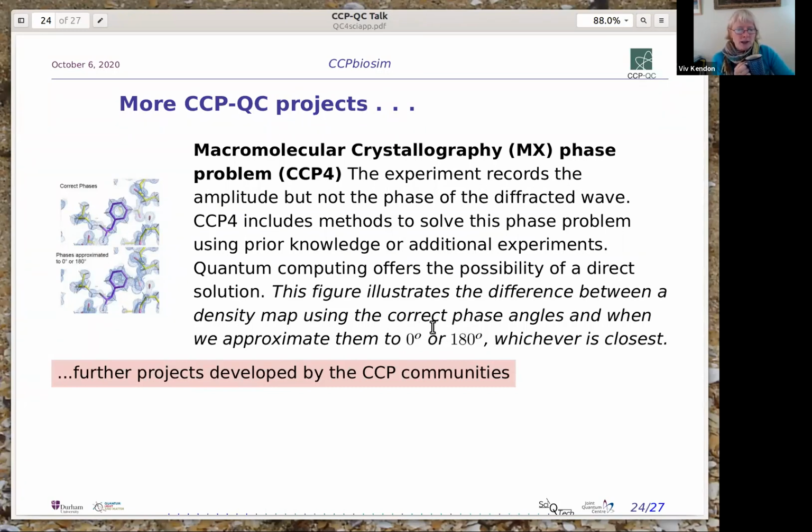So the 0, 1 or something in between is exactly what you can do with a qubit. So this is what we're going to look at, whether we can come up with a good quantum algorithm for doing the phase optimization for this. And there will be other projects that the CCP communities suggest. So these run by forming a working group of people interested. So we bring expertise from the CCPs and the quantum community to sit down in a small enough group to really work on the details, exactly like you'd expect research collaboration to work.